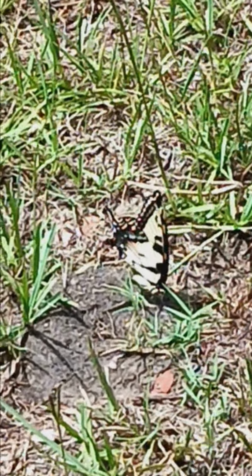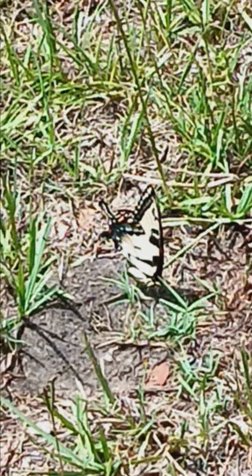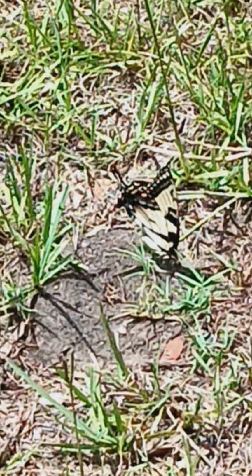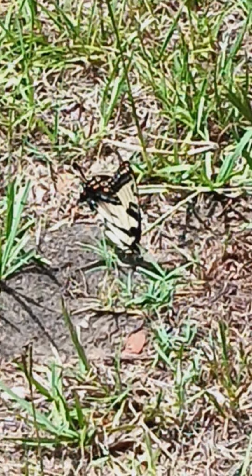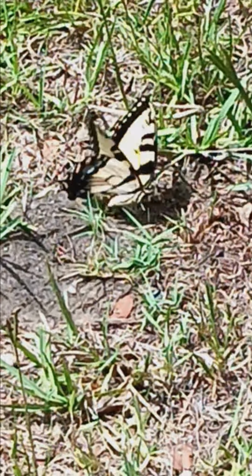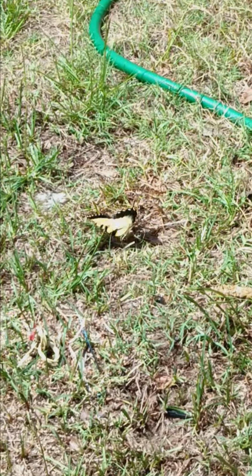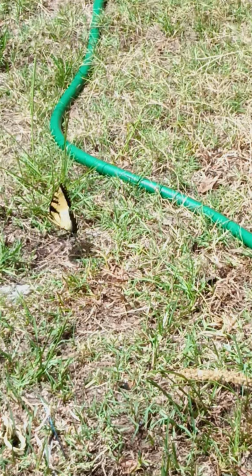I don't want to get too close, because if I move from where I am, it's going to get away. But you see the ends? It's so nice. It looks like it's different colors. But I'm happy he's enjoying himself. And look, oh, see him? He's been just flying around. There he goes.